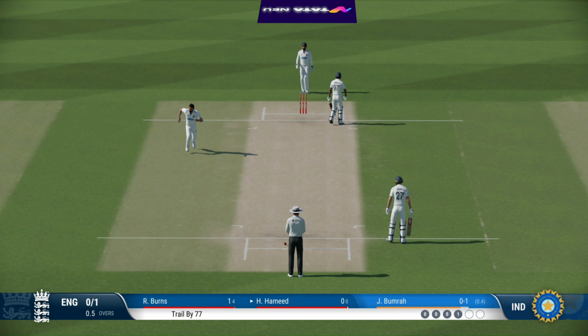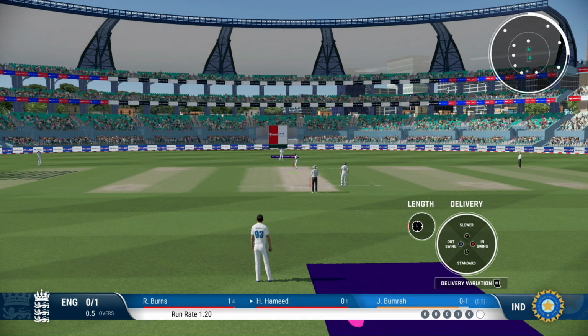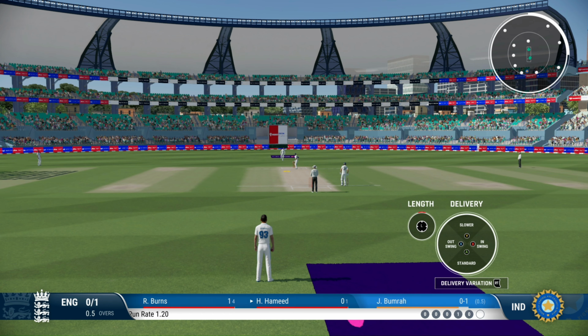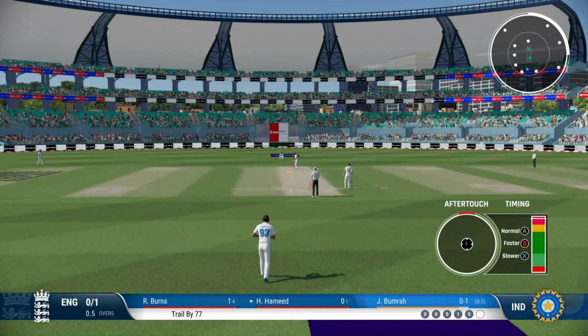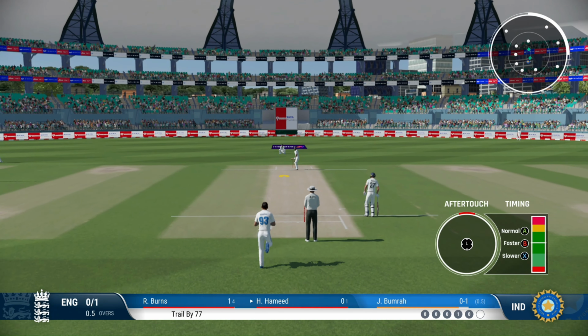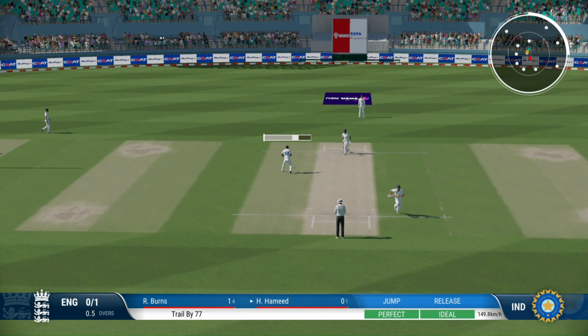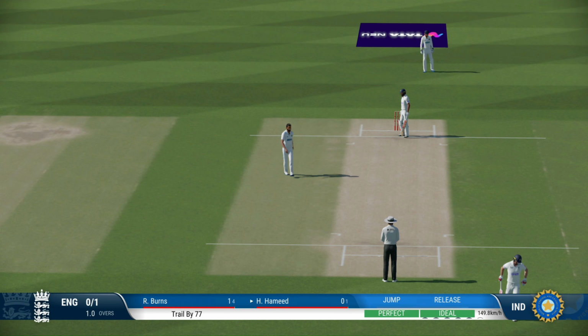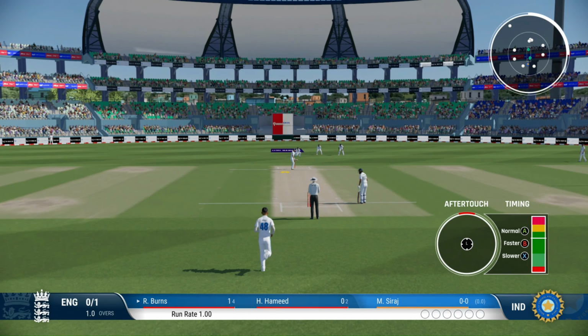Turning down the single, surprising, that seemed like a very, very easy single. Got right in behind it. That's the over. England are none for one. The right armer is coming on to bowl from the north end.